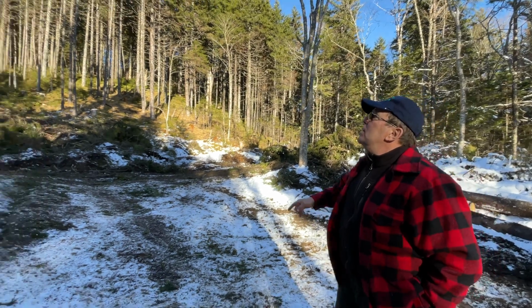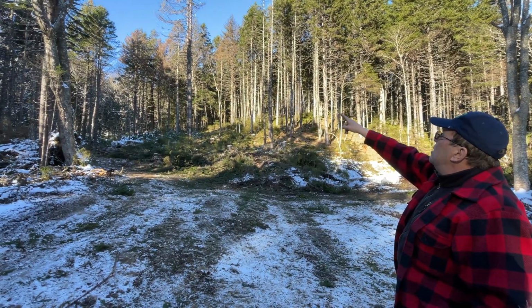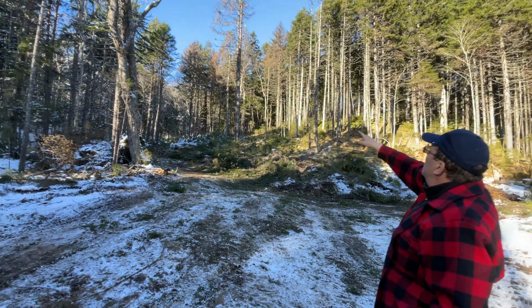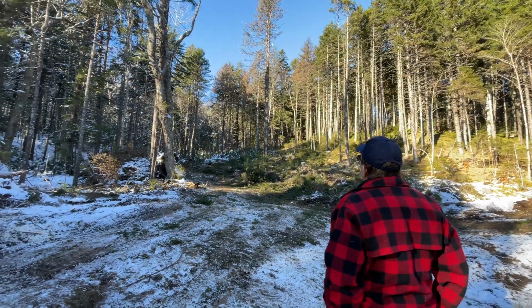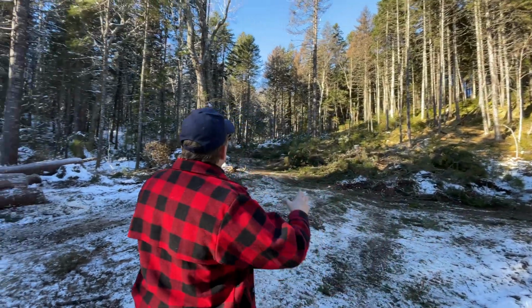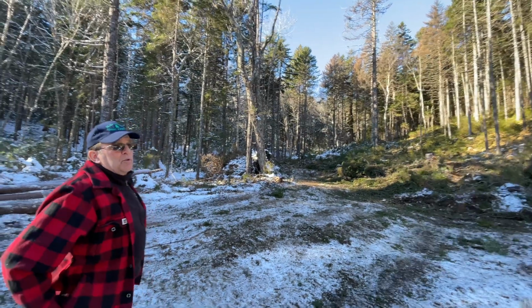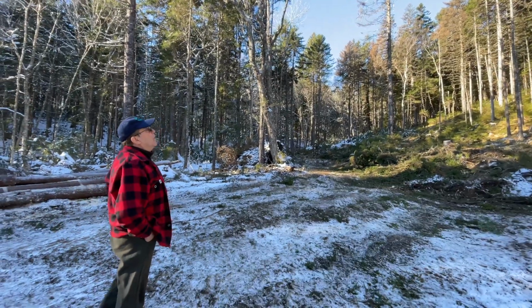But if you can see those trees that have just died, they've still got their needles on them. They're still red. Those ones there, they've just been infected. And when you get a buildup like this, where you get 4 or 5 trees, it sort of snowballs or mushrooms, whatever you want to call it.